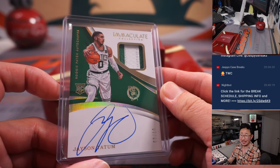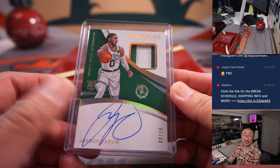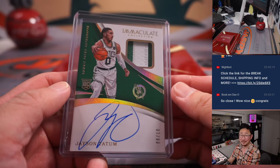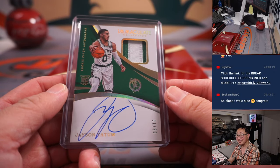I mean, his rookie stuff already has incredible value. Imagine Celtics go deep into the playoffs. Maybe even, as a Lakers fan, I don't want to see him win a title. But for Allen, I'd root for you. There you go, man.